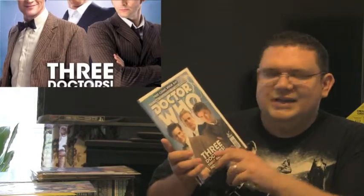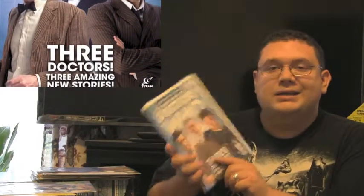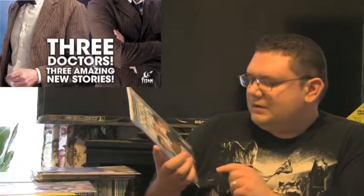What's cool about this issue is that you have these 3 doctors with each of their own stories, and I thought that was cool. The only thing I would have loved more is if they would have got Christopher Eccleston's Doctor in the story, because he's also one of my favorites. But yeah, this free comic book day Doctor Who offering was great, and I did enjoy it, and that was from Titan Comics.